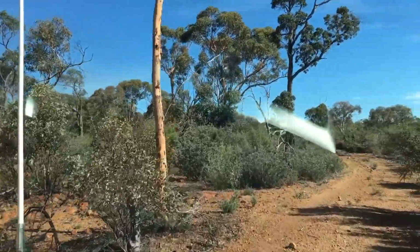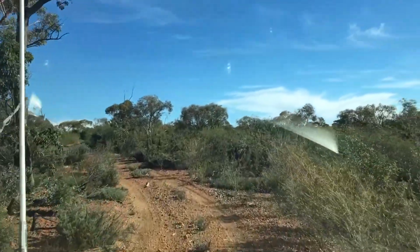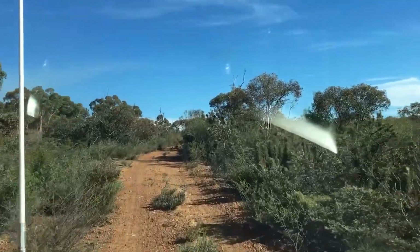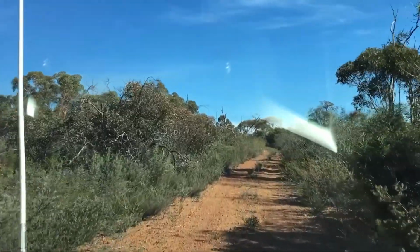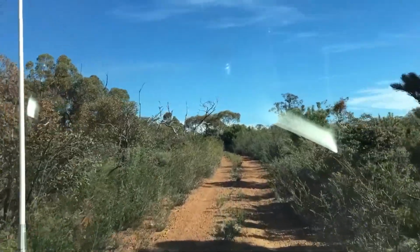You saw me fly over to those rocks. There's a cave in those rocks. I've actually walked to them from this track. There's also, on the left, I don't know if you can see it, probably not on the camera, a breakaway here, and we saw that from the top of the rock, just up here on the left.